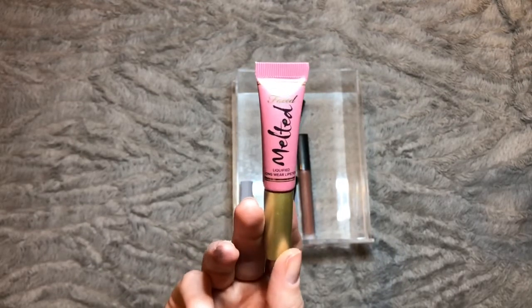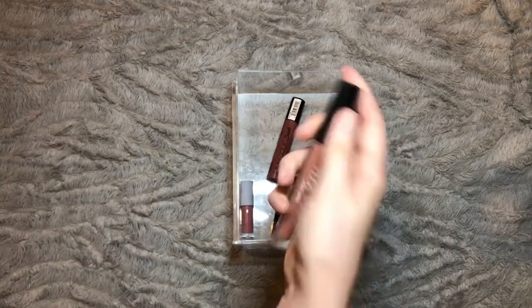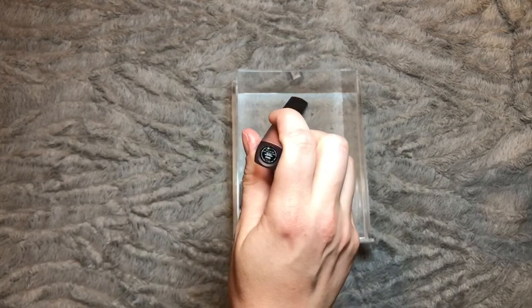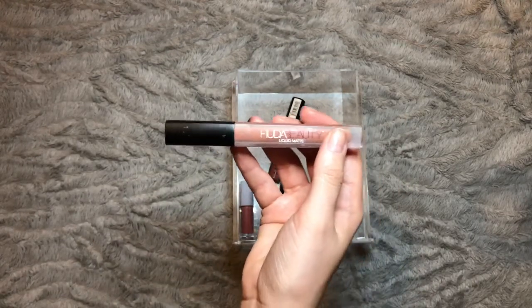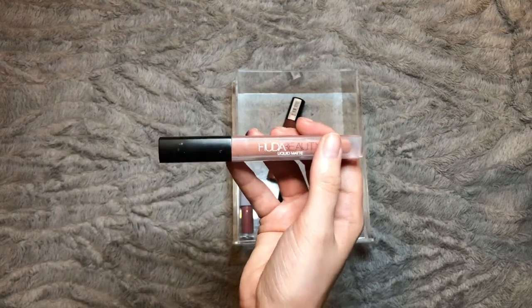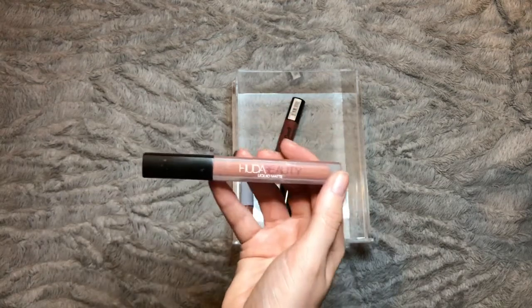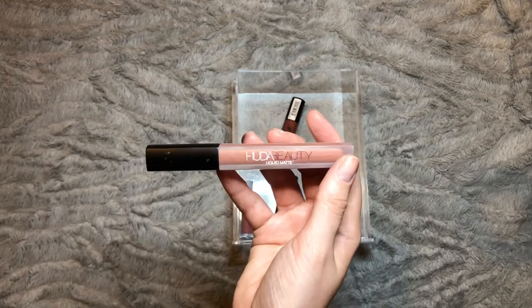But I do believe I've had my money's worth out of it if I do need to get rid of it. Then we have the Huda Beauty Liquid Matte, and this is in the shade Venus. Really like the formula of these. If I didn't have so many lipsticks on the go, I would purchase another one. I know I have recently purchased lipsticks, but they were drugstore. I don't mind purchasing numerous drugstore ones to try formulas out.